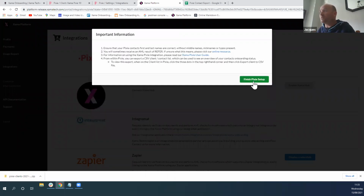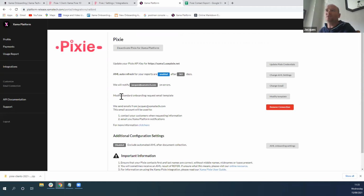And that's pretty much it. Once you've completed that process, you can always come back to these configuration settings. It's very easy to turn it off if you need to, and you can also change any of the configuration settings in the future. But you wouldn't really need to come into our portal after that, because all of your AML checks can now happen straight from within Pixie.